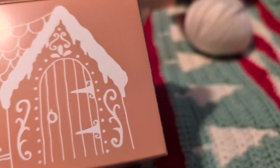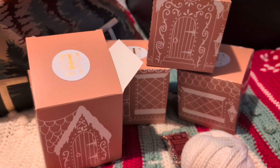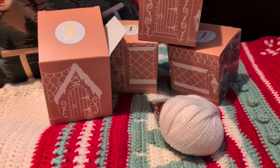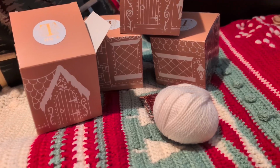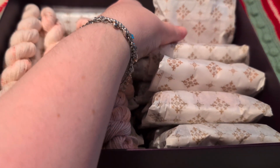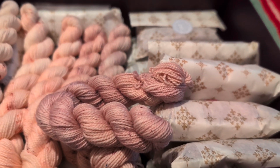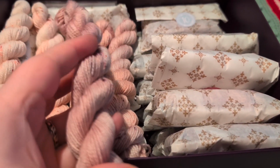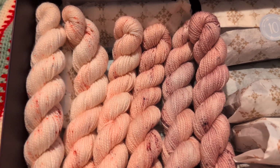Where is this going? I have another door today. Another door. I will be cracking on with that pattern later. Day 6 of the Fibre Fox Advent. I'm excited about this one. Ooh. Oh, we're definitely going into more purpley tones now, aren't we? Look.